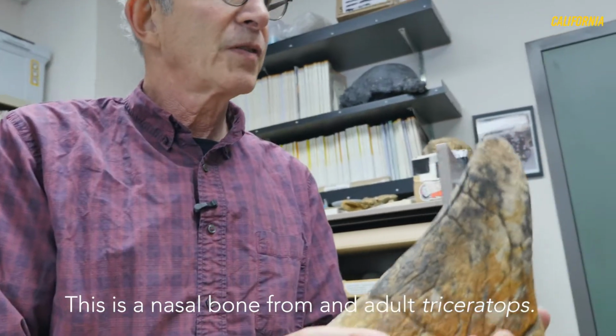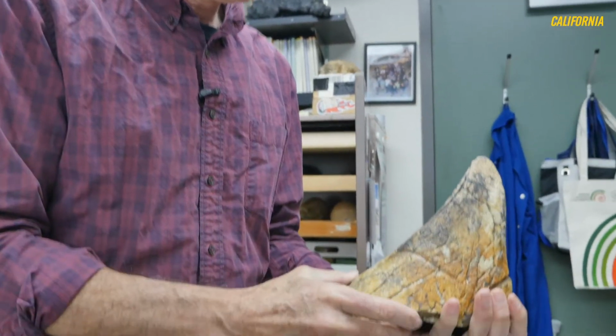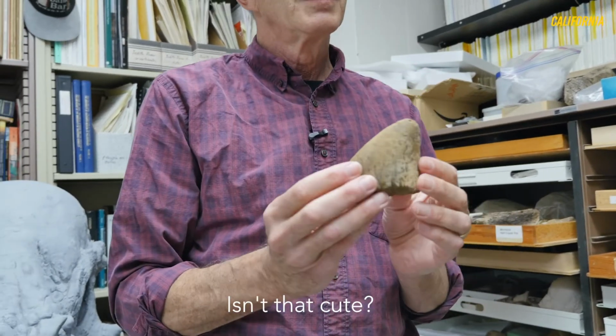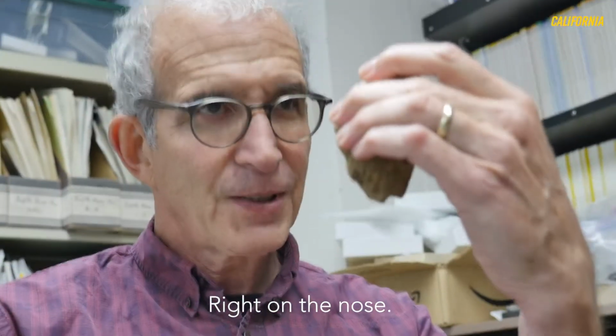This is a nasal bone from an adult Triceratops. Isn't that cool? This is a nasal horn. Isn't that cute? Right on the nose.